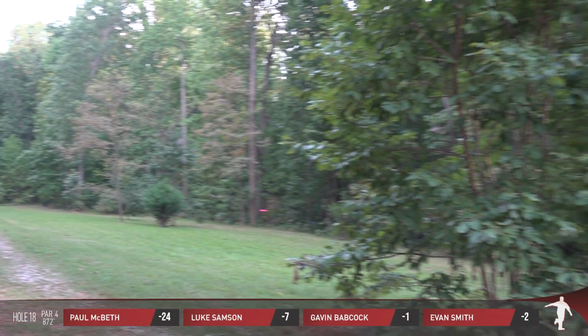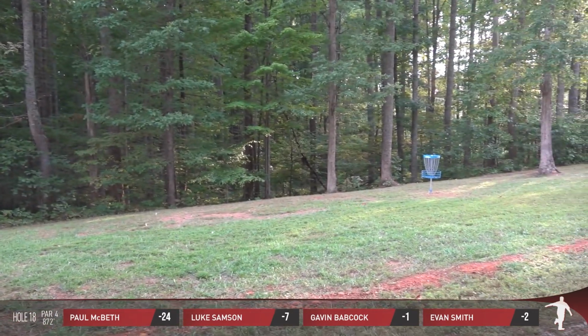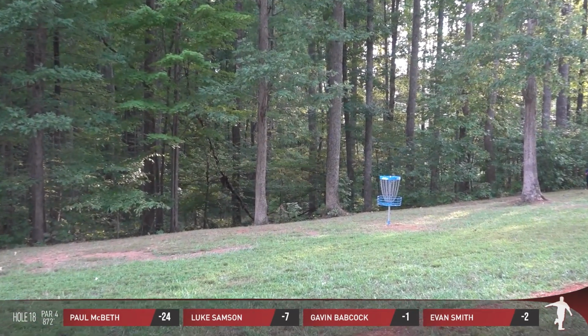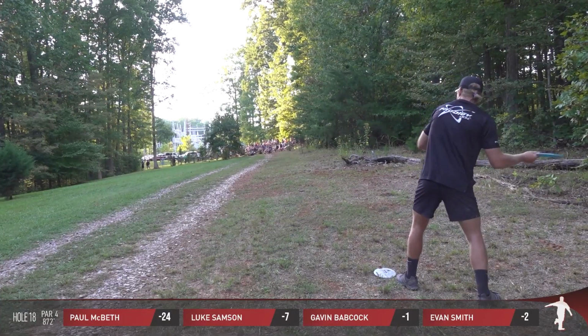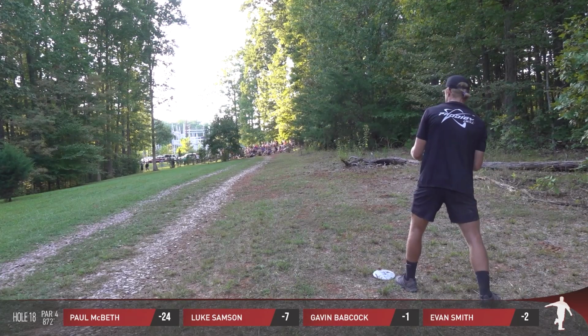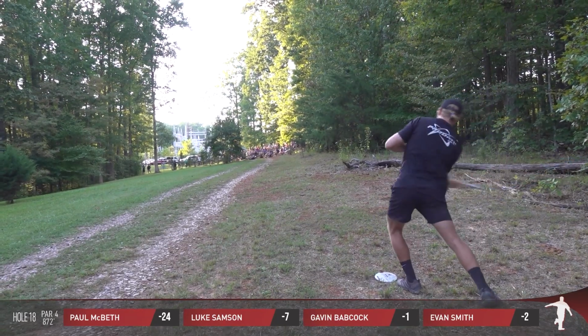Good flip up here from Luke, pushing straight forward. It's coming in pretty quick. Yeah, really nice. Great shot from Luke there. That's how you play this hole. Yeah, that's a good way to end out the tournament. Gavin with a straightforward forehand approach.